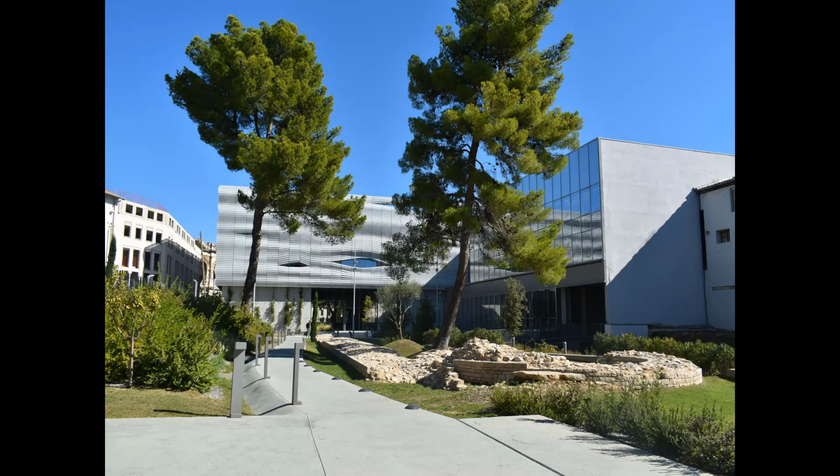Now, you notice I haven't talked about a theater for Nimes. They have a theater, but they chose not to excavate it. And then here's a looking back from the little garden area outside the museum. And that completes our tour of Nimes Arena and the museum.